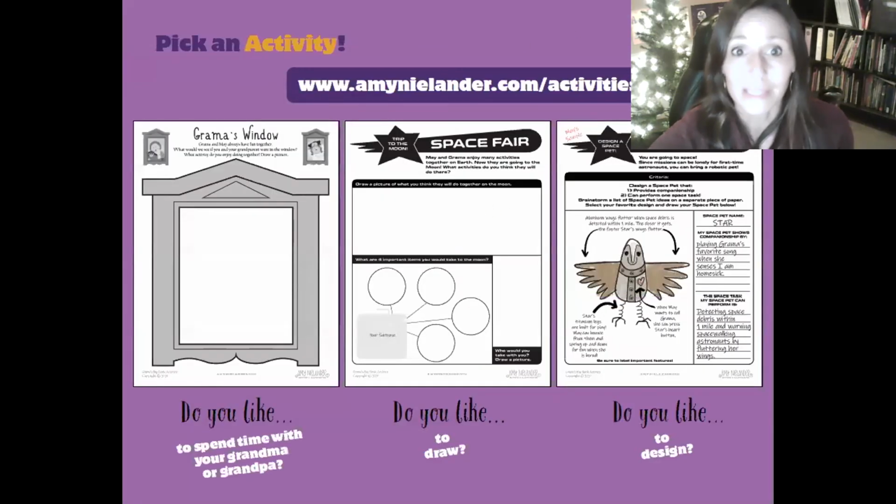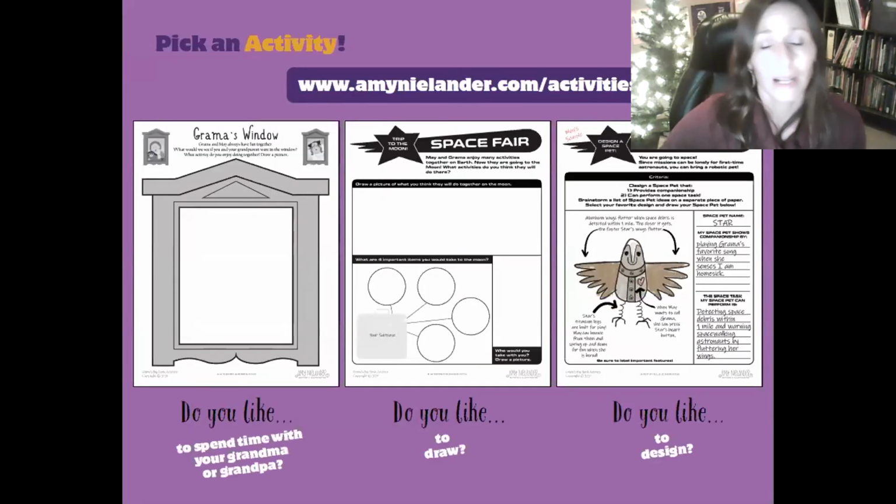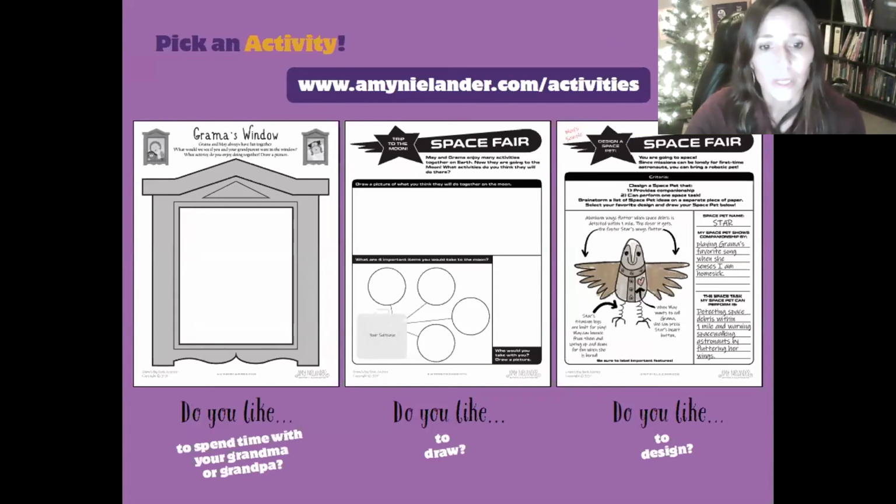And families can find activities linked to the book on my website if you want to. There's a bunch that extend the theme of the book. If your child spends a lot of time with their grandparents, they can draw a scene of their favorite activity. If your child likes to draw, they can imagine what they might do on the moon if they went there. If your child likes to design, they could come up with their own space pet and decide what type of features and functions it would have.